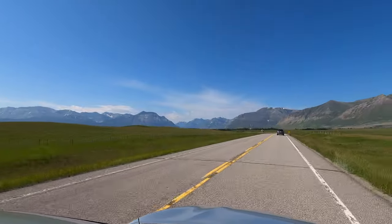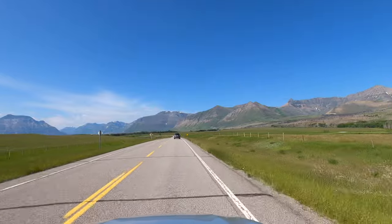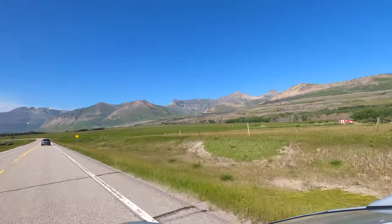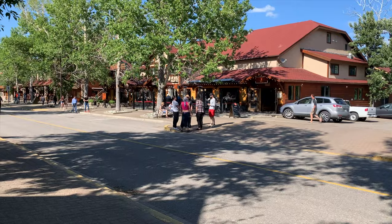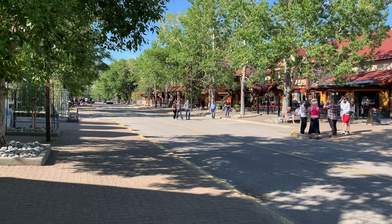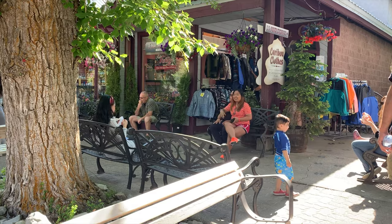I'm going to show you some of the places that are worth visiting when you are in Waterton. Let's get this started. Waterton is the fourth Canadian national park, formed in 1895 and named after the Victorian naturalist and conservationist Charles Waterton.